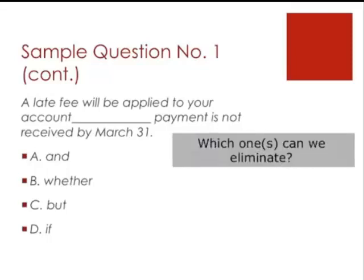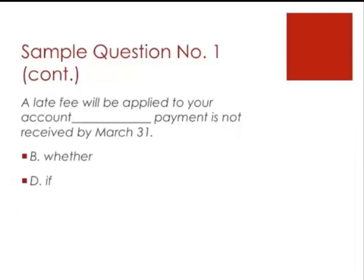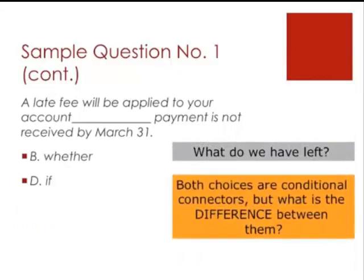Now, which ones can we eliminate? As we said before, we generally want to try to find the ones that seem to be completely wrong first. Well, remember earlier we determined that both parts of the sentence are not equal because both are not complete. Only the first part was considered to be complete. So in this case, A and C are conjunctions that we use only if both parts of the sentence happen to be complete. So in this case, we can easily eliminate A and C. What do we have left now? Well, now we have those two conditional connectors. Both of them are adverb connectors. But of course, they both cannot be correct.